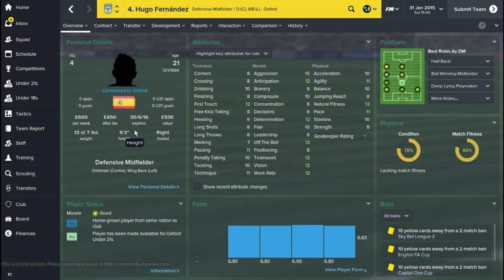Another guy as well, Hugo Fernandez. The French scout had really limited knowledge of Spain as well, so I haven't got a lot of Spanish players on my known players I can look at. But this guy can play in lots and lots of different positions. I'm playing with wingers and fullbacks, obviously centre midfielders as well. I was maybe looking at doing the more defensive, ball winning midfielder position.